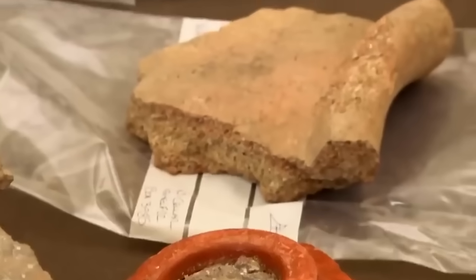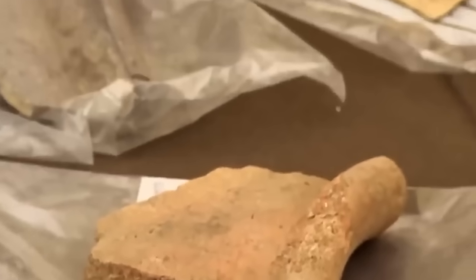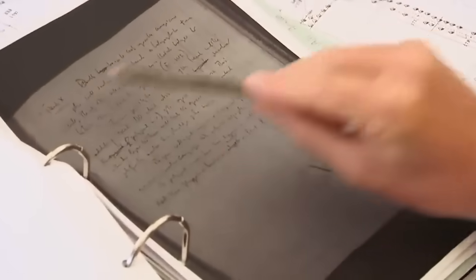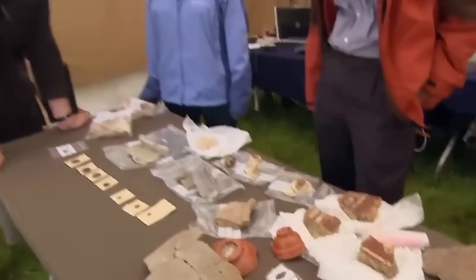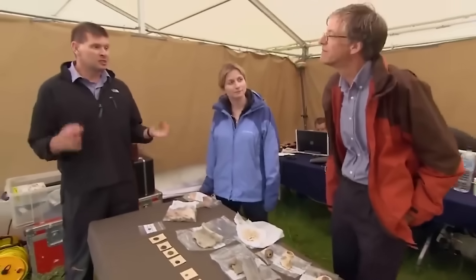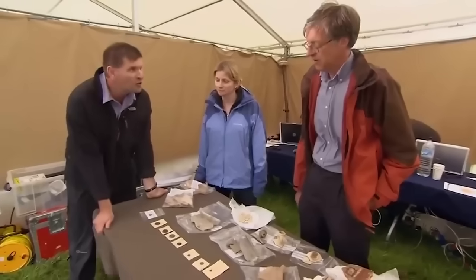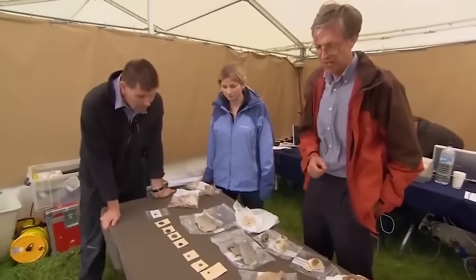And equally lavish objects were unearthed here during the 50s and 60s. Unfortunately, the excavation notes were never published, but the amazing finds did make it to a local museum. David, one of the problems we've got on this site is that a small amount of digging has taken place and hasn't been written up, but you've got all the finds in the museum. That's right, and you see them all here.